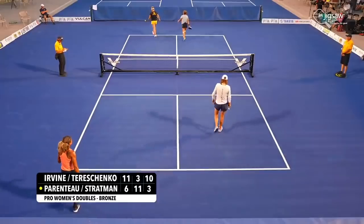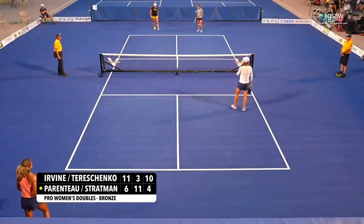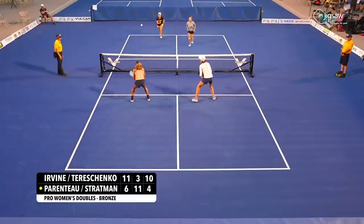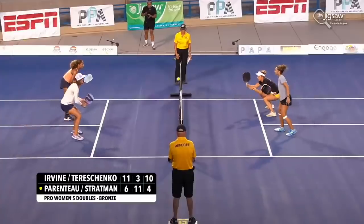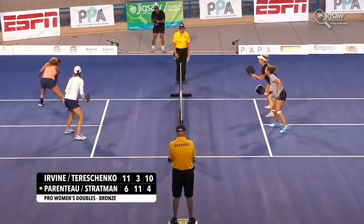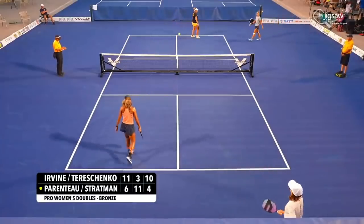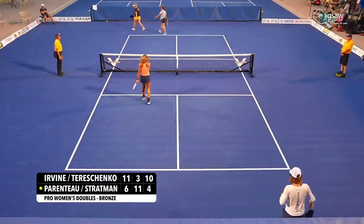And just barely landing out as they both look at each other with thank goodness on their face. 4-10-1. As they get a point, 4-10-1. That ball was close. Second serve. And that ball is going to be close as well, but also called wide. So we're going to be at 4-10-2.